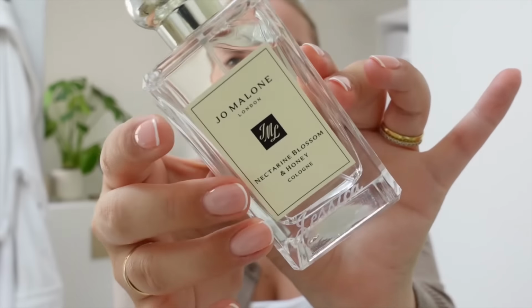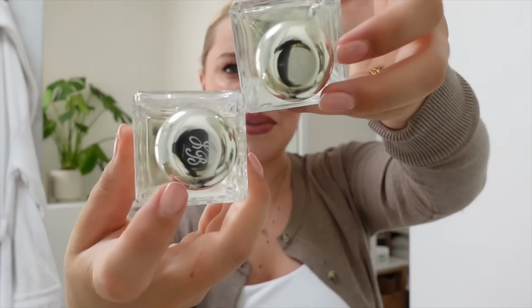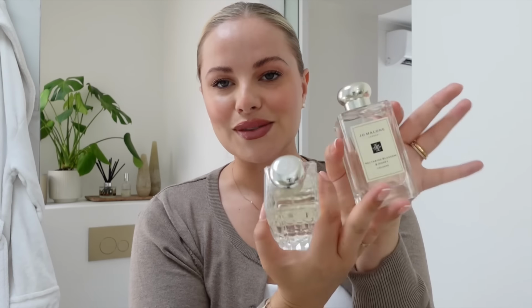This one is the Nectarine Blossom and Honey, and I got my name engraved on it, and both of them actually have something on the lid. This one actually has a J and a B on it, and I didn't get anything else on the bottle. And then this one, I just got a J. So the Nectarine Blossom and Honey is also another one of my favorites from Jo Malone.